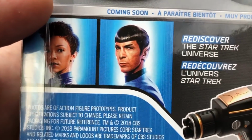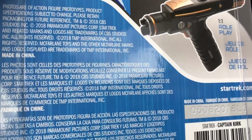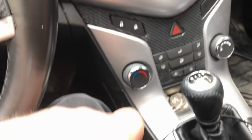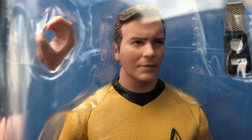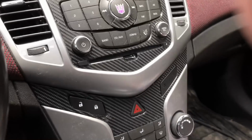Looks like they have Burnham and Spock coming soon, as well as hopefully the phaser. And these are made by McFarlane Toys, so they do a fantastic job of these. Like I said, that's a pretty good likeness of Kirk. I might even do a review of this figure soon. Even the texture on the shirt is great. So I got that one.